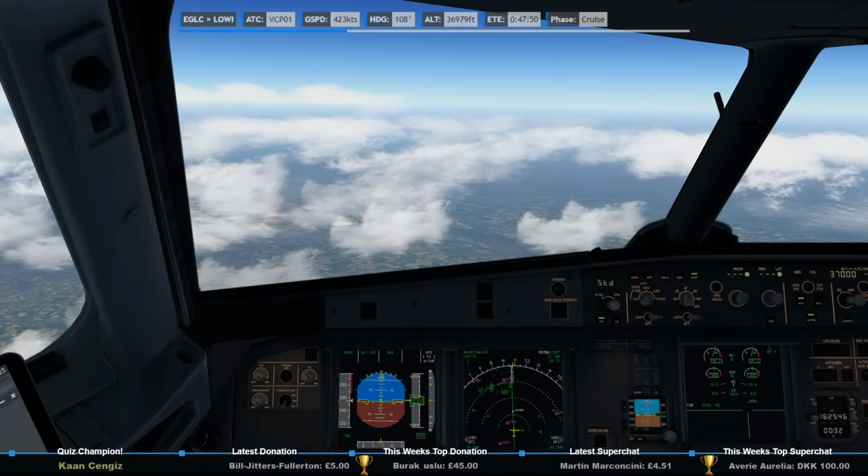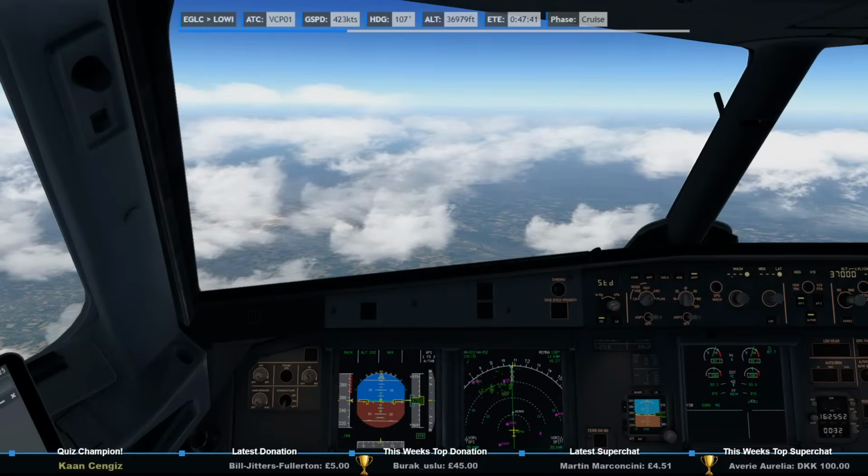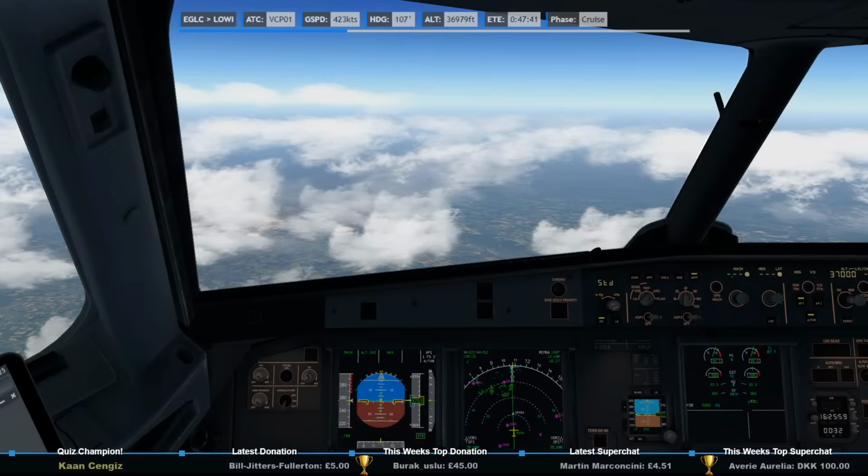But going back to your original question, yes, you can use simming throughout your flight training career, but don't rely on it too much. There are, of course, some limitations in a desktop simulator, but you just have to use it as a training aid as opposed to a replacement.